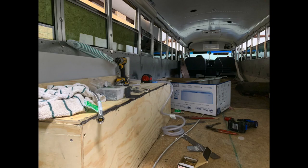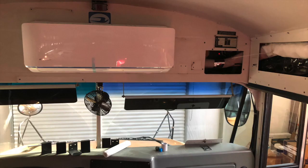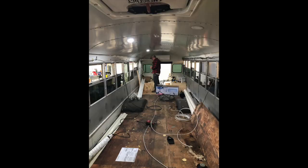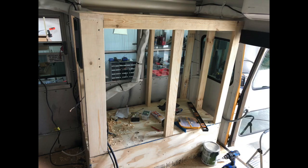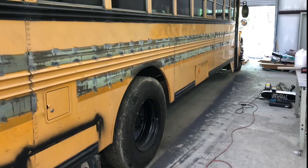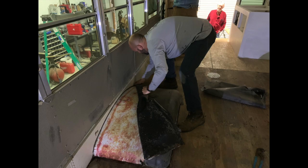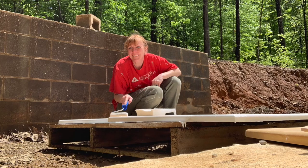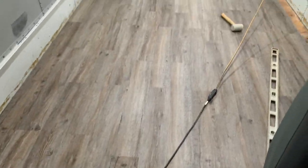I can't possibly narrate everything that's happening here because it's moving so quickly, but you can just see the various stages of construction that we are going through with the bus, including installing the sink and the lights and cabinets, trying to get wiring, things like that taken care of, as well as moving the heaters and ripping up flooring and installing new flooring. That's me painting. Did a lot of that.